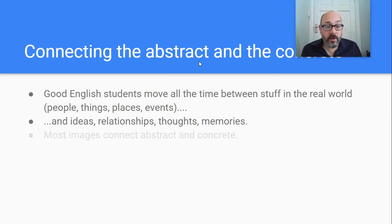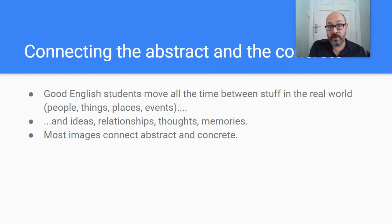Writers do it too, and one of the big ways that they do it is through imagery. Imagery is such an important thing in English, partly because it's a bridge between the abstract stuff and the concrete stuff. Most of the time, if you have a metaphor or a simile in English, it's linking what is intangible, what you can't put your finger on, what you can't necessarily describe, and describing it in a way that makes it seem real, that pins it down.